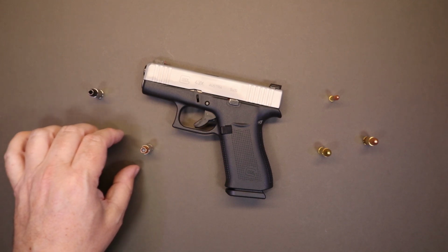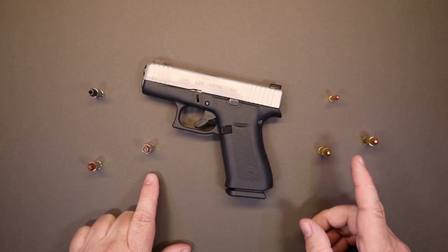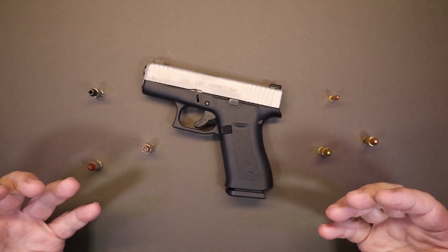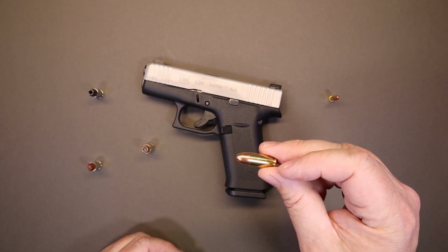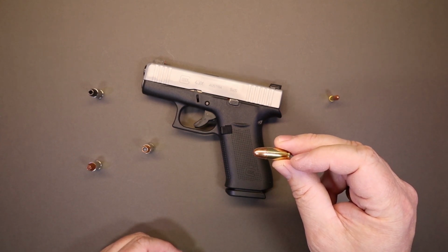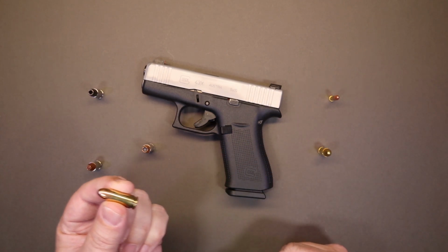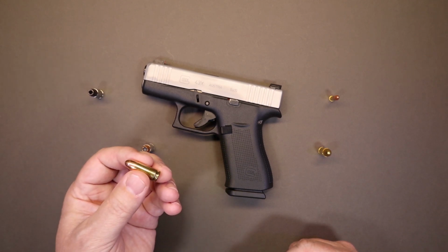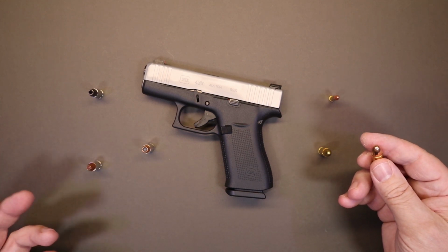Well, you have to remember, for every round that you fire from your defensive weapon, you are accountable for what happens after that. If you fire something that can overpenetrate, even if you shoot correctly, you could overpenetrate whatever you were firing at, and if it goes beyond and hits an innocent bystander or property, you can have collateral damage that is very regrettable. You or nobody else would want that.